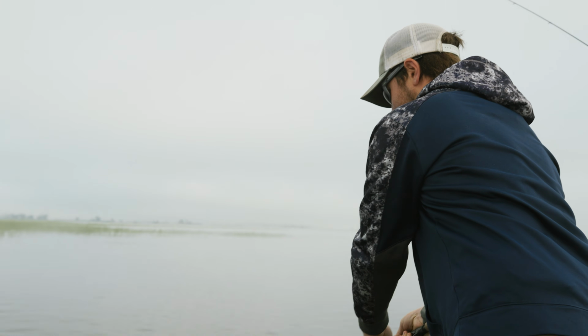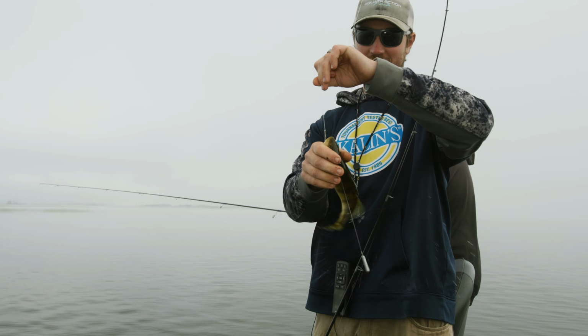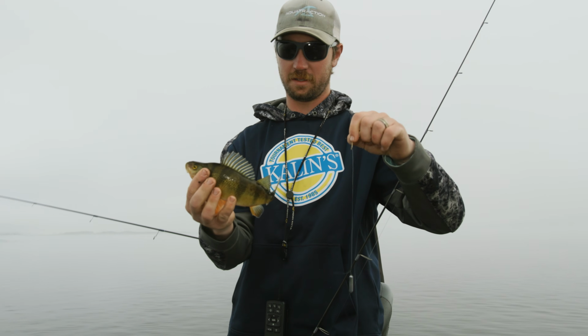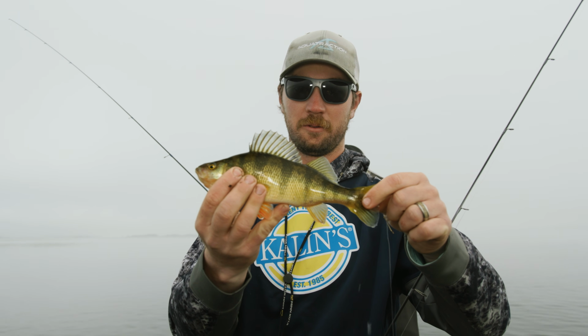Hey, I'll tell you what, 2 minutes on the water, and Vince has the first perch of the day. Right. Perfect eater, isn't it? It is. That's about a 10. It's not a monster. Obviously, they get way bigger out here, but it doesn't get better than that to put in the cooler and take home.